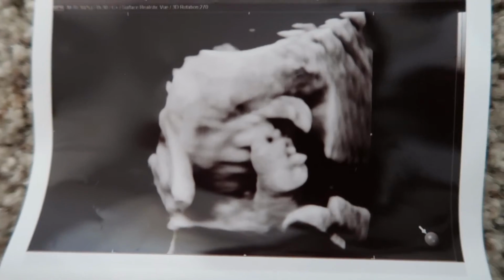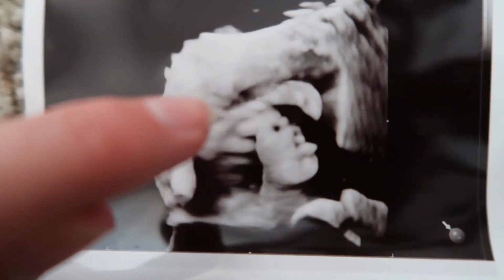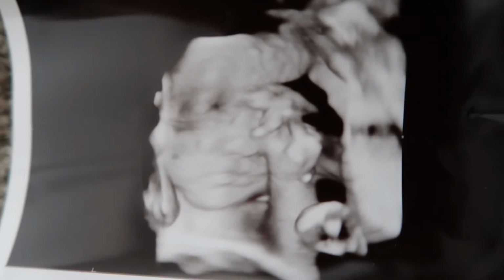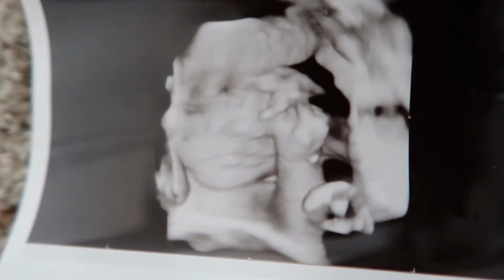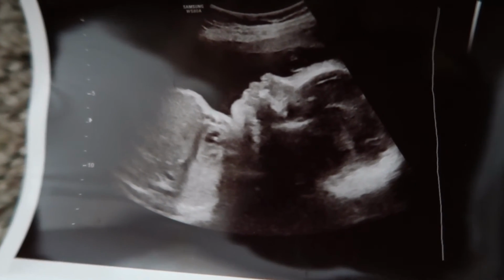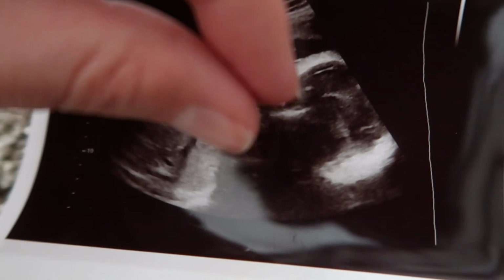Yeah. The ultrasound tech printed off 3 pictures for us. This was one of the 3D views with her little hand by her face. So we've got an eye, part of her nose and mouth. Same thing here, another shot of her face. And then this is just a profile view. Getting so much bigger, she takes up the whole screen. Remember when she was just a little itty bitty spot?